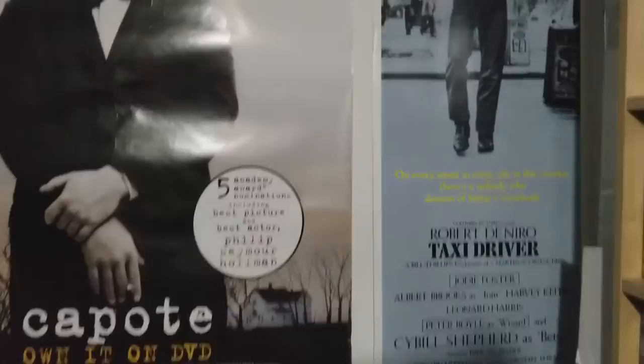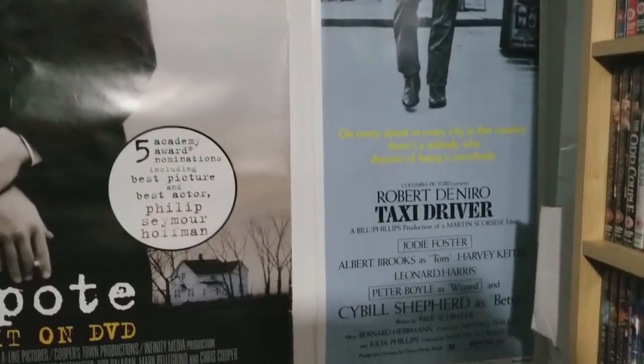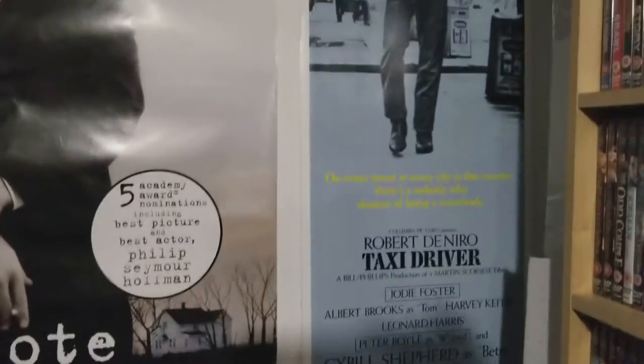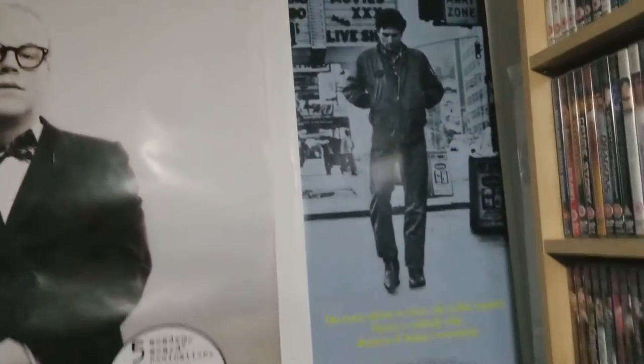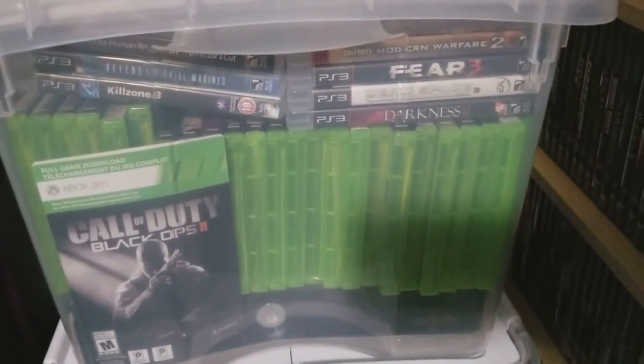Beside that is a pretty sweet Taxi Driver poster. It's very narrow. I think they call these lobby cards is the term I'm looking for. And then down here is just some storage bins. There's the video games, like 360 and PS3, and this bin here is just some random stuff, and these are my TV DVDs and my CDs and just stuff I don't have room for. I got a lot of stuff just in bins.